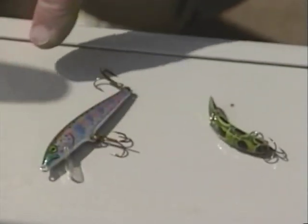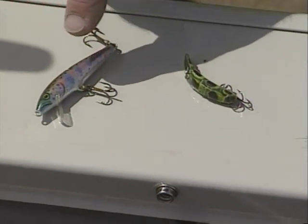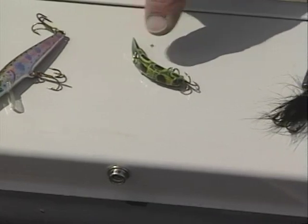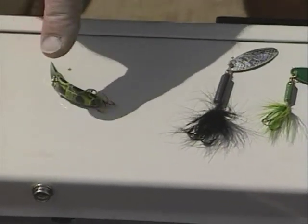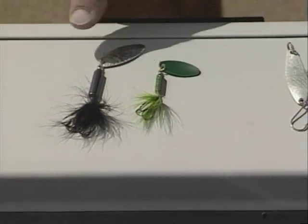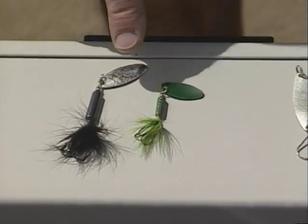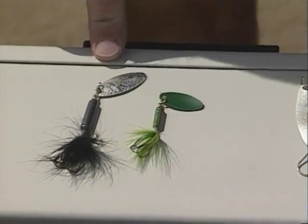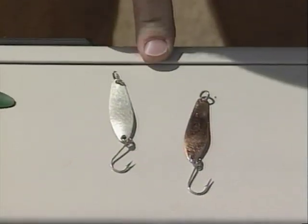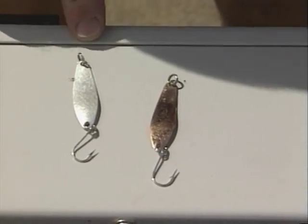A fun way to fish is with little plugs, the Rapalas, trout copies, fives or sevens are nice. Flatfish, F4, F5, not too big. Your rooster tails, a darker color works better out here. You go with a black, green, or a brown, and lots of line out and a little tiny split shot. Your needlefish, a lot of guys troll this with leaded line.